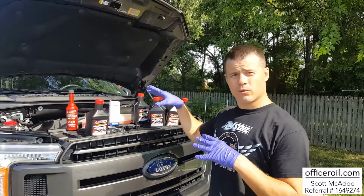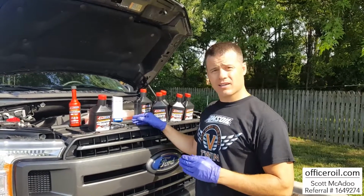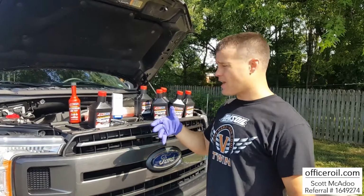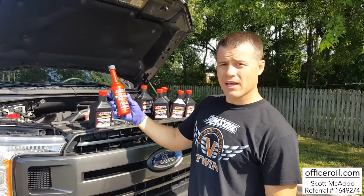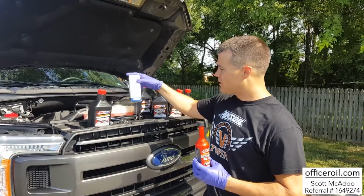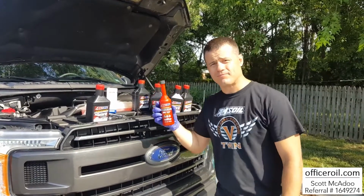So I'm here working on a really good friend's 2018 F150 with the 2.7 liter V6 turbo EcoBoost, and he wanted to get upgraded to AMSOIL. Smart man. What we're doing today is first we're going to add the gasoline PI fuel treatment. Then we'll move on to the AMSOIL Signature Series oil, and then put the AMSOIL oil filter on there. So let's go ahead and move around and get the fuel treatment installed.